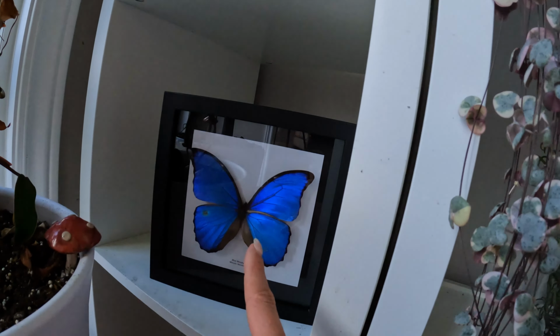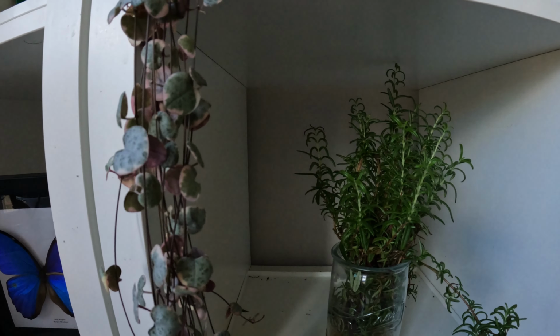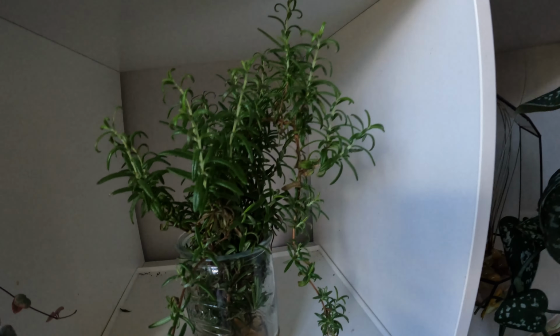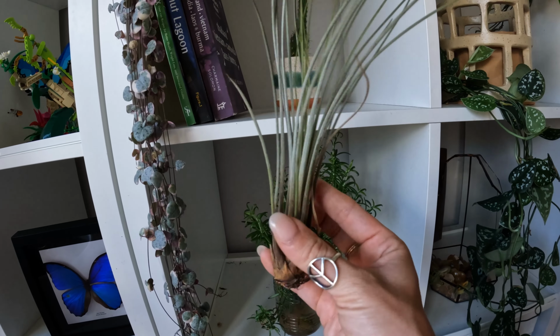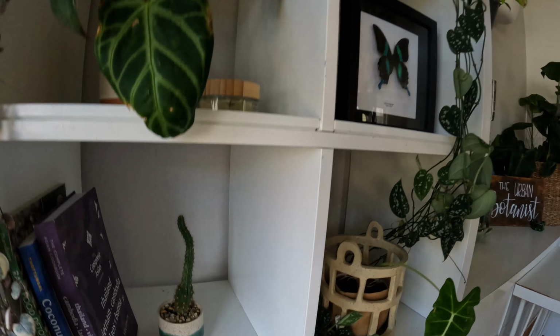My actual blue morpho butterfly, come on, so beautiful. I have some rosemary that is rooting and ready to be potted at my new house. Just a nice, cute little few air plants. I love air plants. There's just something about them. And I just find that in a white shelf like this, believe it or not, or maybe it's not that hard to believe, this whole entire setup is IKEA.